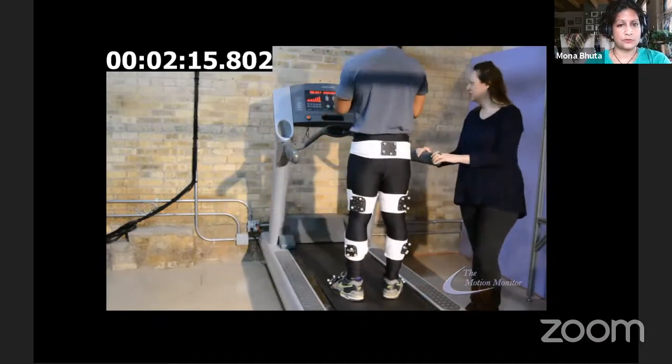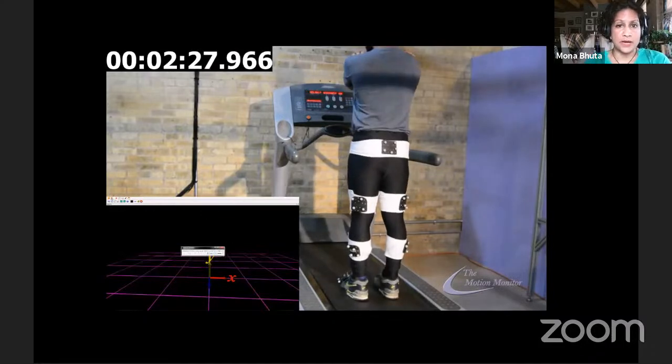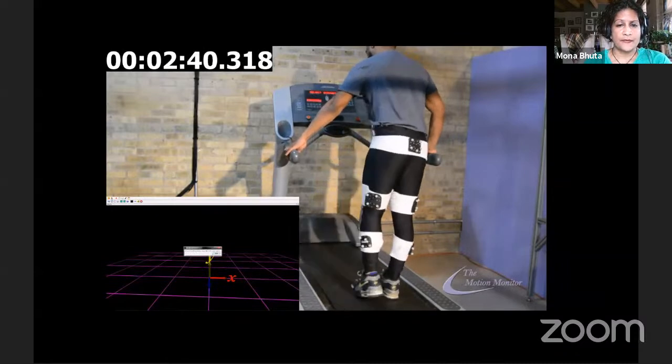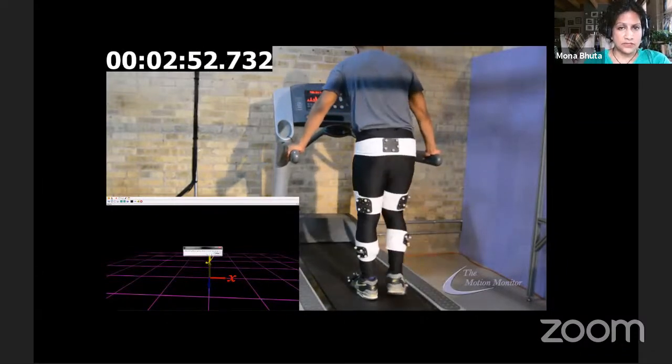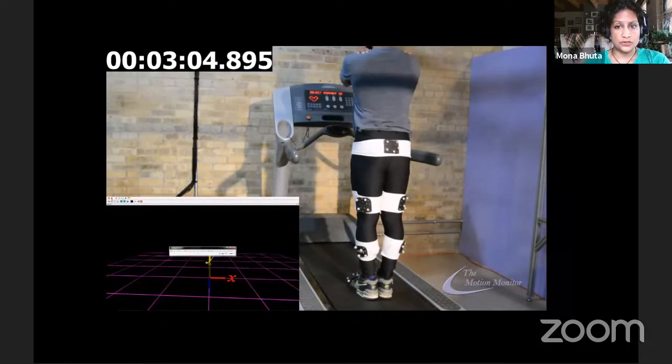And once these clusters are placed, we're ready to use one of the various methods for defining the model with regard to local coordinate system and joint centers. So joints can be identified with a functional method, as you see here, or by digitizing one or more anatomical landmarks and using the centroid or user-defined formula.